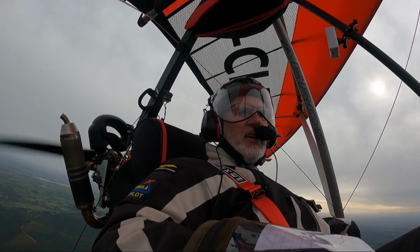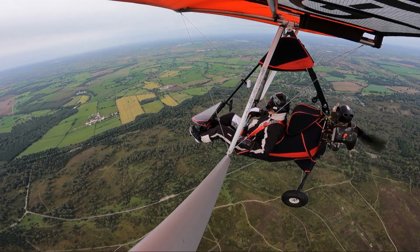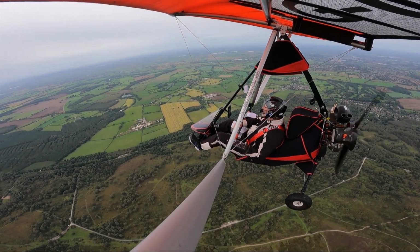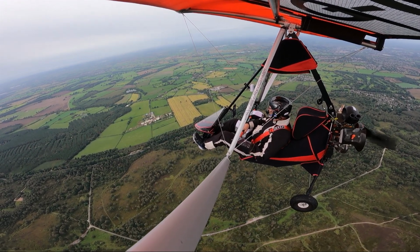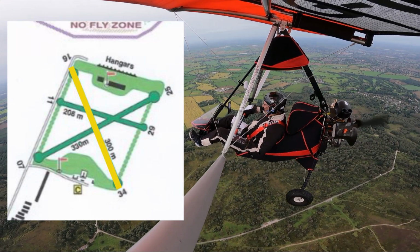Oh, safely made it over Cannock Chase. Got Stafford to my right, Cannock to my left, and Otherton dead ahead. When we contacted Otherton earlier on this morning, we were told to expect to land on runway 16. However, it became apparent from listening to their radio frequency en route that things had changed.